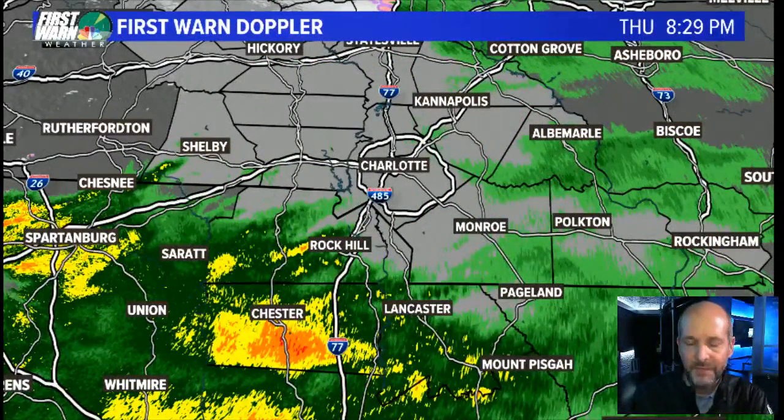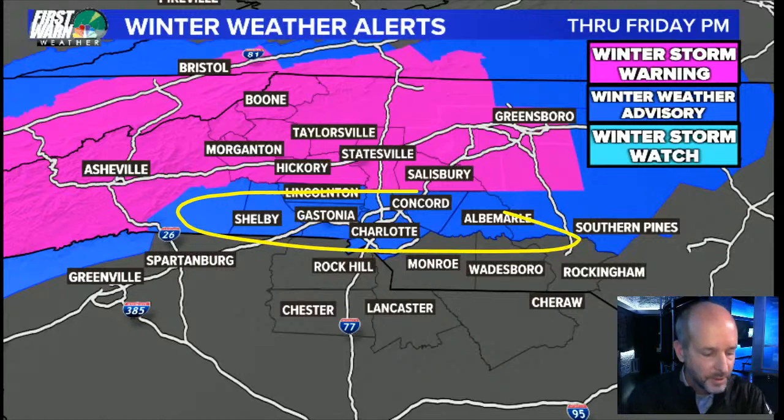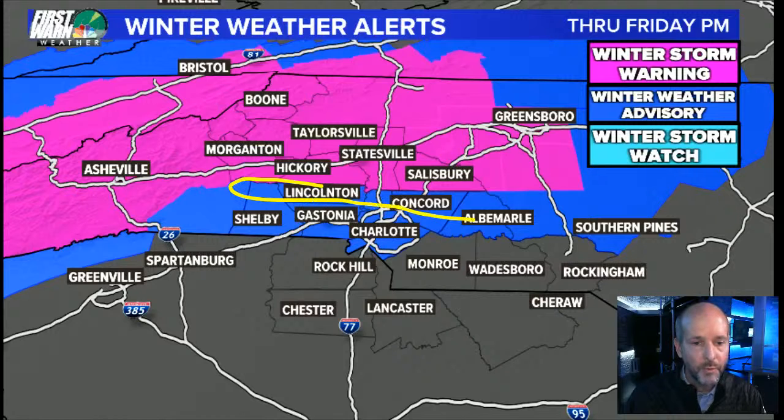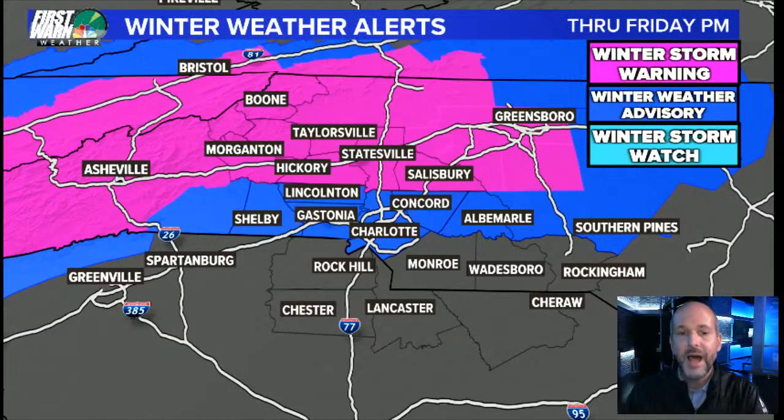Now, if you've missed any of the updates today, here are the latest winter storm warnings and advisories. You can see all the counties in pink. That's a winter storm warning, expecting 3+ inches of snow up there, possibly. The areas in blue are winter weather advisories, lesser amounts of snow, but likely high impacts, especially the northern part of these counties. Remember, the whole county has to be issued the advisory, even if half the county gets it. So down to the south doesn't mean we won't see snow in these areas, just means it's going to be a lot lighter and it's going to mix with a lot of rain at times.